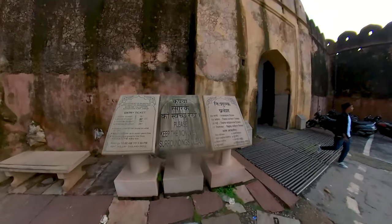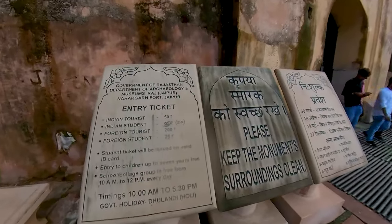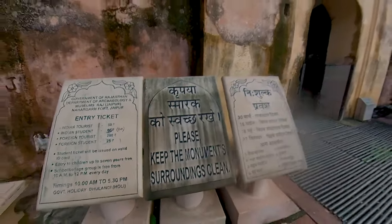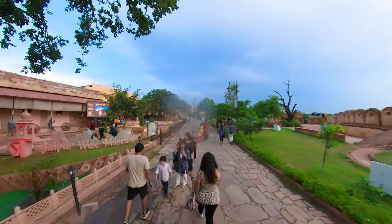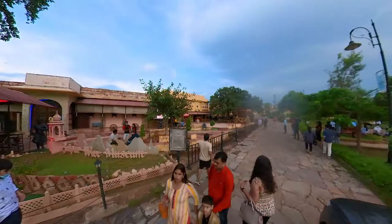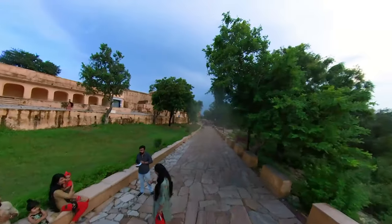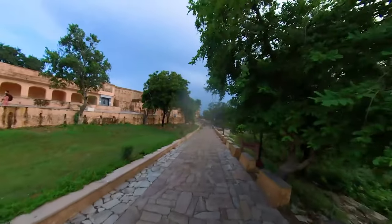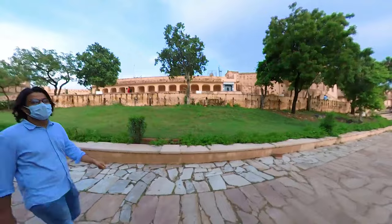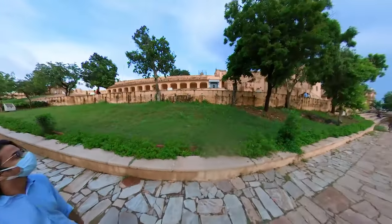This is where you get your tickets for the fort and the rest of the areas. I think you can get a student discount here as well. Now this building on my left is the Jaipur Wax Museum. This area is quite huge. I don't know if you can see that there is a branch of SBI Bank in Nahargarh Fort.